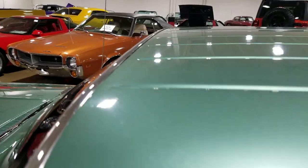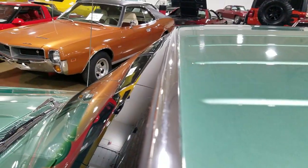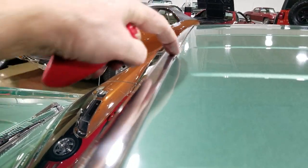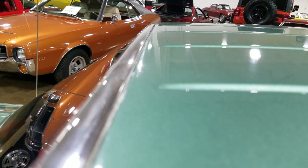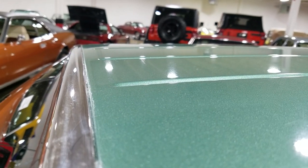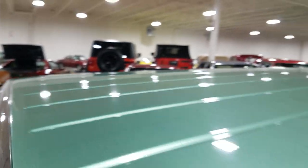When somebody was putting the windshield molding back on, there's a few small contact chips. Can you see them there? Along that molding. It could stand to be touched up, nothing too bad.